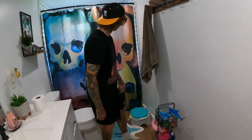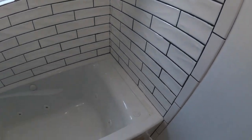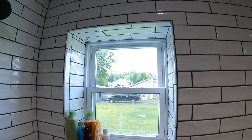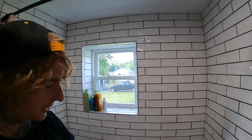Every single toy. We got the tile work. We do got the jets working and everything. We got a nice view of the neighbors. We do have a thing to like fog this up. We just never did it yet. Just like a film we'll put over the window. Yeah, the tile came out really nice. And all three of us fit in here. We take baths in here all the time.